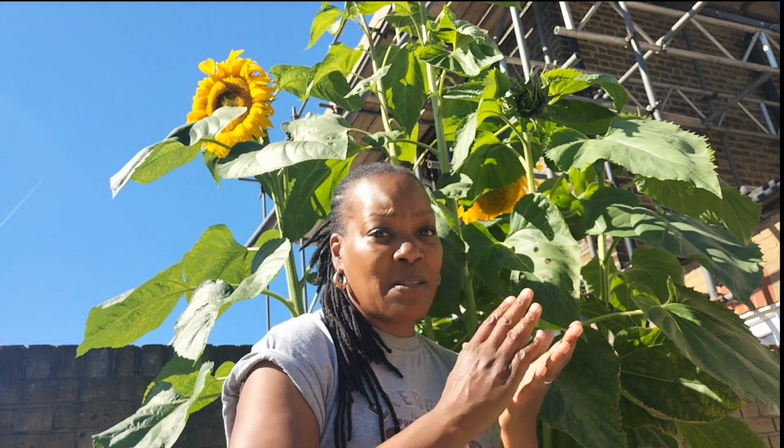The seeds are edible for us as well. And there are different ways I enjoy eating the seeds. Sometimes when they're young and I just brush off the little flowers, I just take the seeds out and I enjoy them in that way. Others have pressed them to take out the sunflower oil. I've never gotten that courageous as yet. I just haven't felt the need to do that.